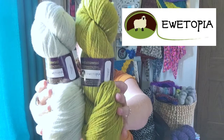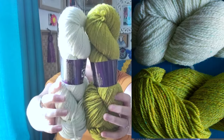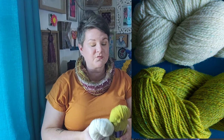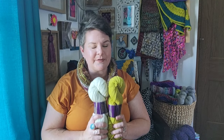I don't know if you can see on the camera. Maybe I'll take a picture and put it up so you can see, but they both have a bunch of little speckles of different colors, and that's really what drew them to me. They're just such a depth of color. They're really gorgeous.